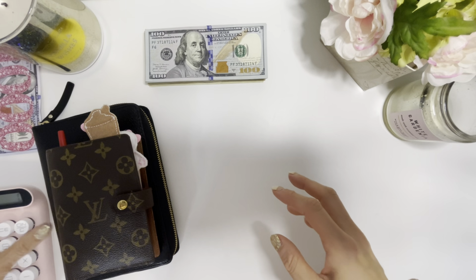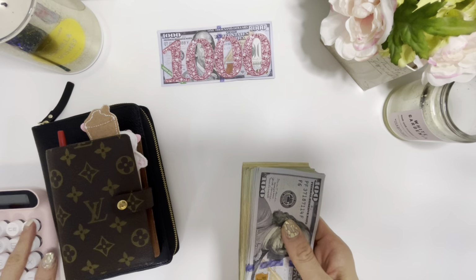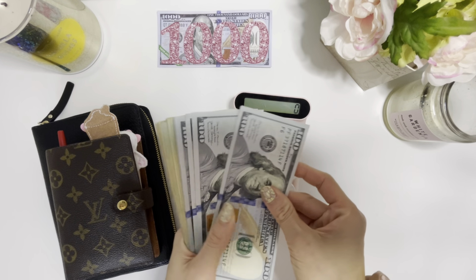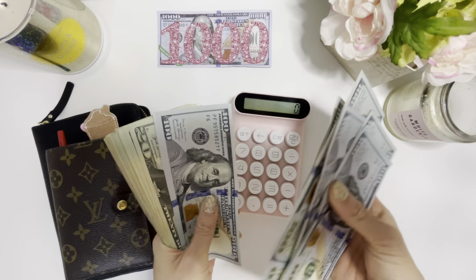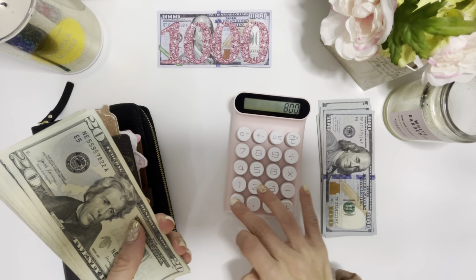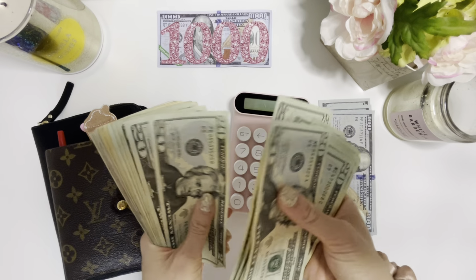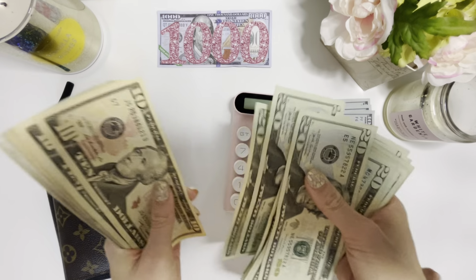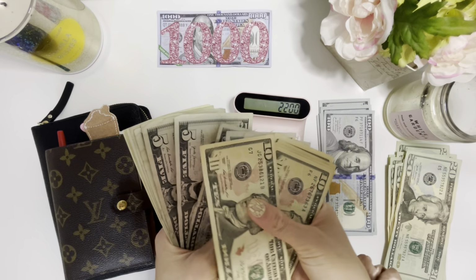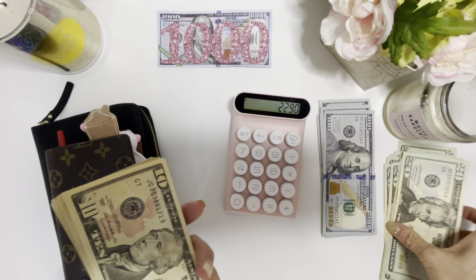I'm going to count my cash, but I did count it before the video, so I know I have $22.90, but here's my handy dandy $1,000 bills, and this is prop money. So we already have that in the bank. But in cash, we have $800 in ones, plus another 400, and then the change. So $22.90 is what we're working with today.